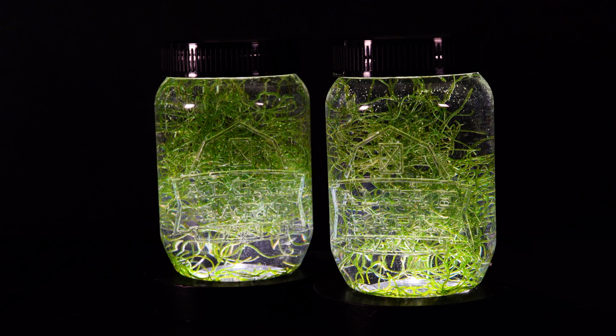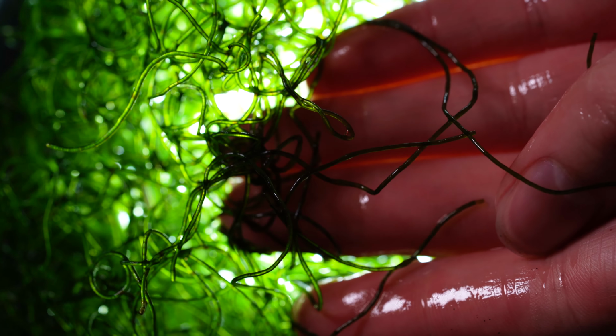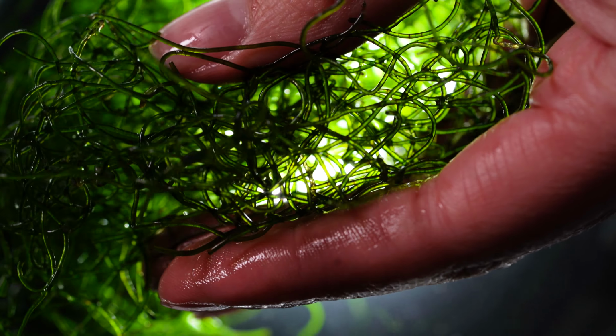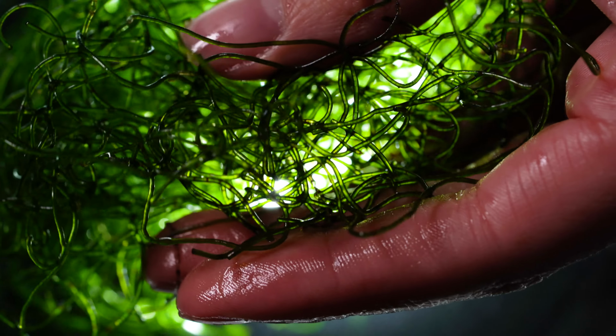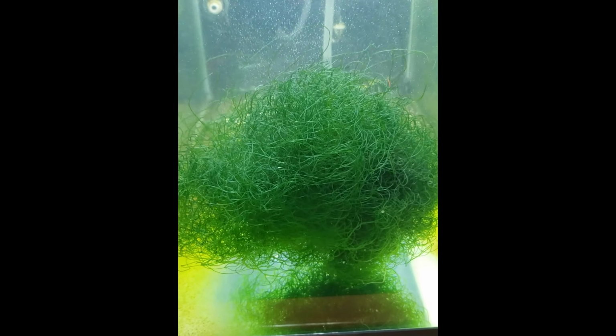and is resilient. This video will provide a basic overview of Chaetomorpha so you can decide whether it's right for your aquarium. Chaetomorpha is in the family of green algae called chlorophytes. Its thallus is cylindrical with cells that are 1 to 2 times as long as they are broad. Each cell grows end to end, giving the algae a wiry style that grows in tangled balls.